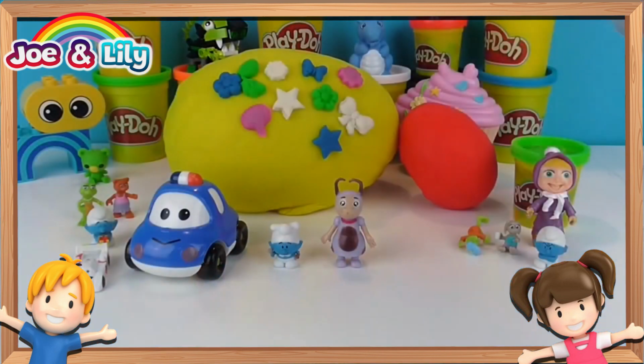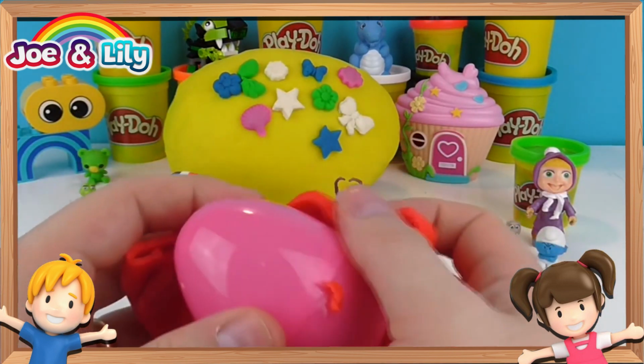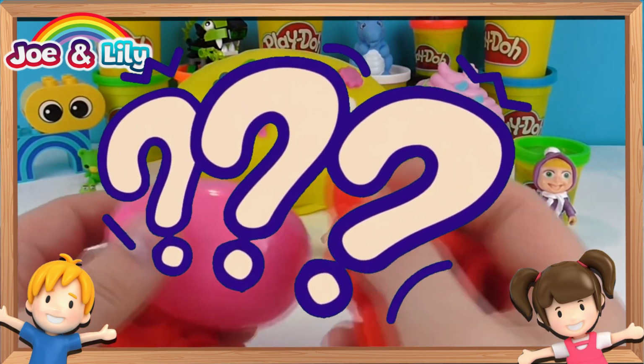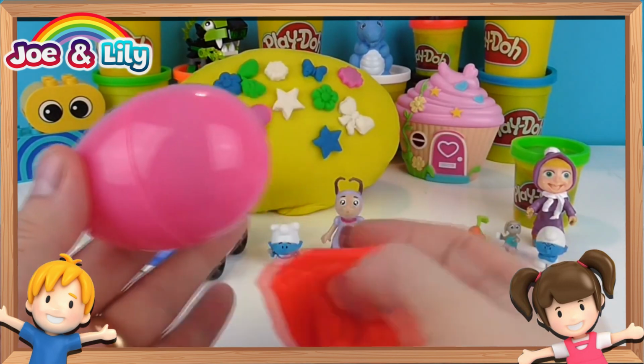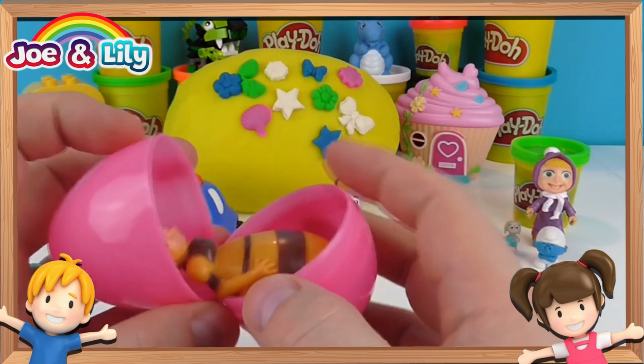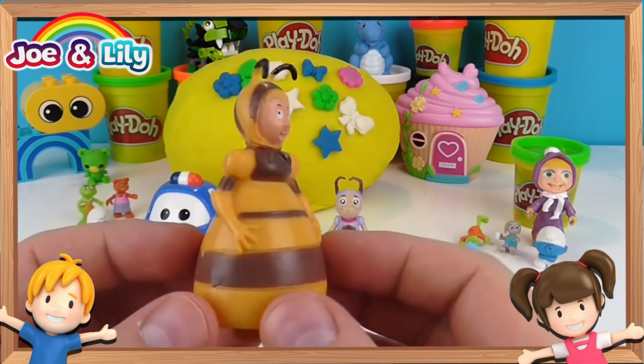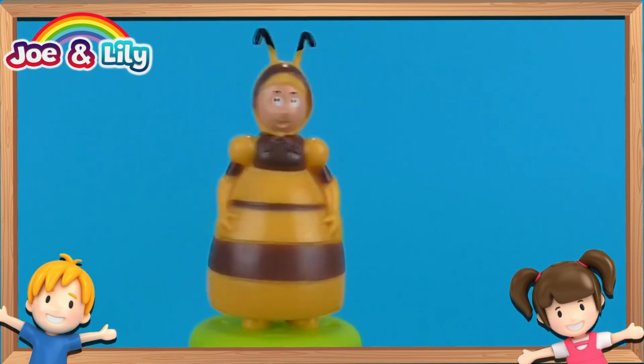Okay, let's open another egg. It's a red surprise egg with pink inside. What's inside? Are you curious too? Let's open that, I can't wait. It's a mommy bee. Have you ever known what a bee sounds like? I will show you. Here it is.